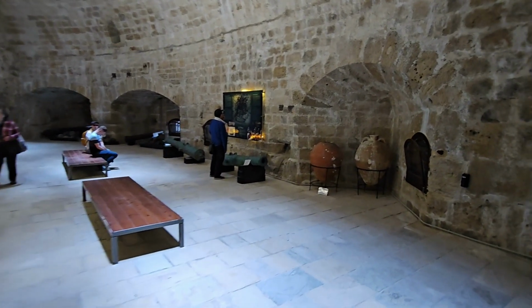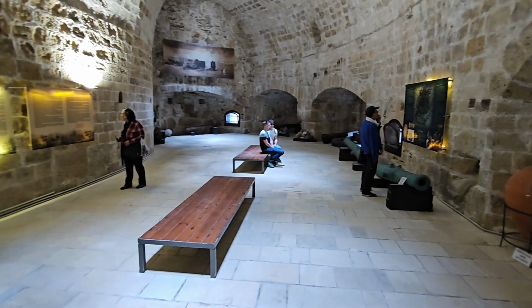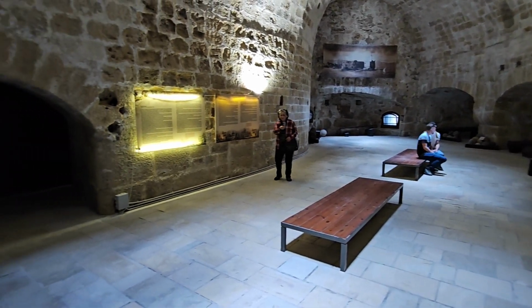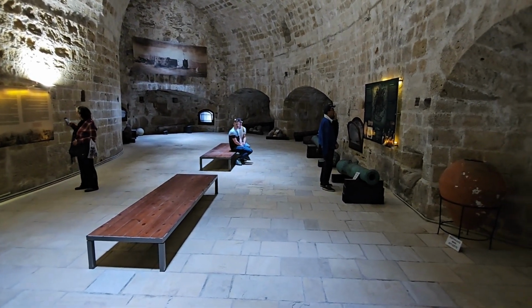And as you walk further and further through, you can see that it opens up into much bigger areas in parts. Clearly, the individual rooms having different uses and different purposes.